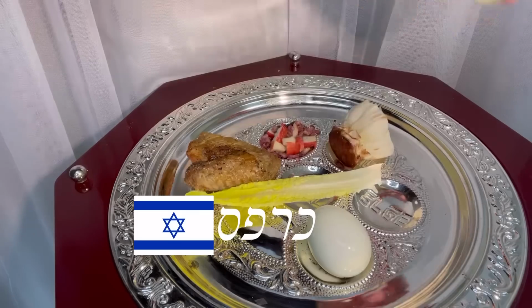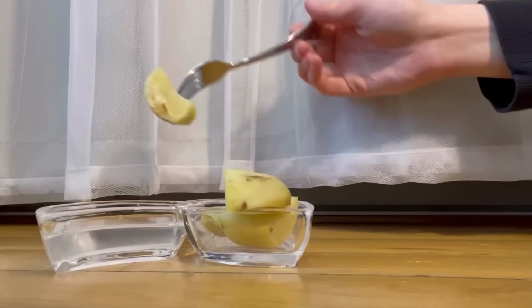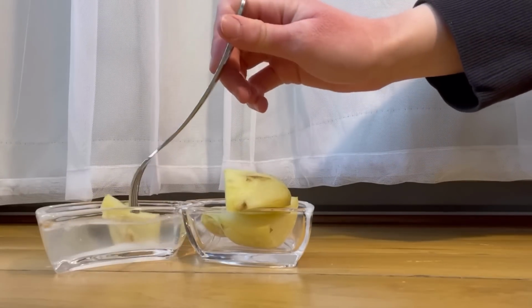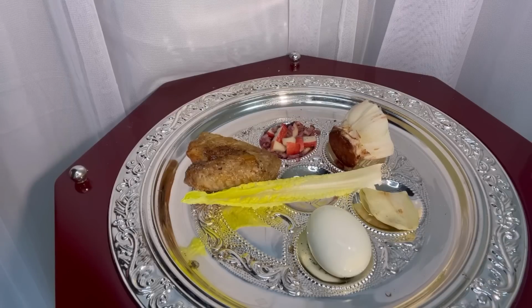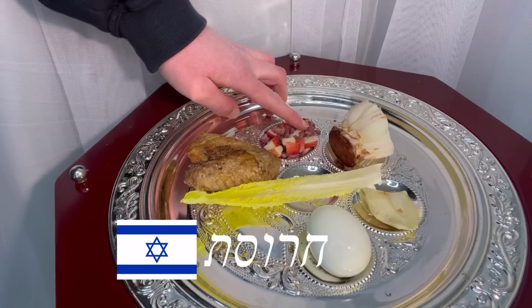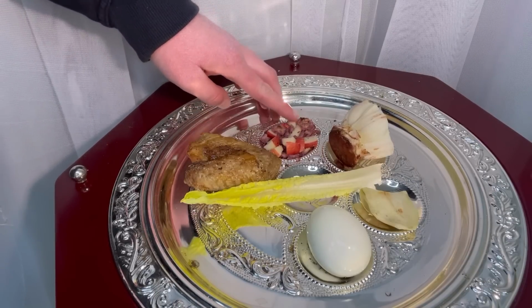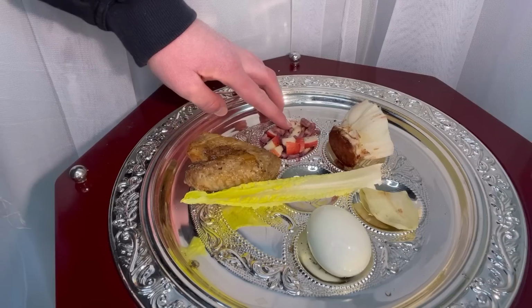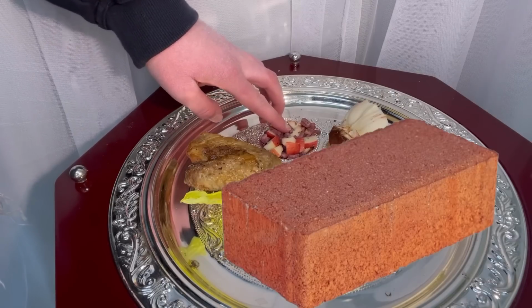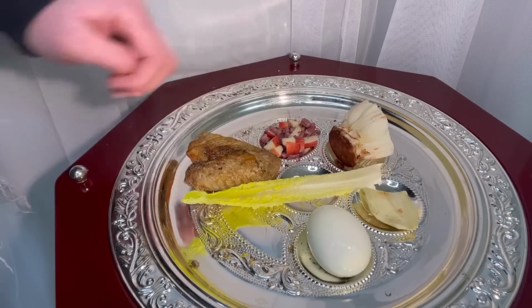Karpas, a vegetable. During the Seder step karpas, this vegetable is dipped in salt water, Salzwasser, and eaten in remembrance of the tears shed during the slavery. Then comes the charoset, which is a paste typically made from nuts, nislach, apples, eplach, and wine, van, which represents the bricks the Jews made and used during their labor in Egypt.